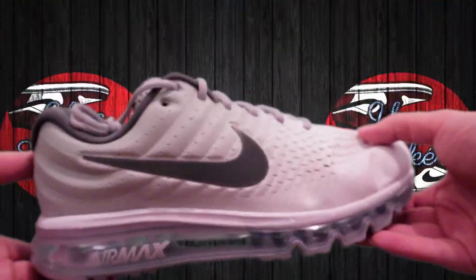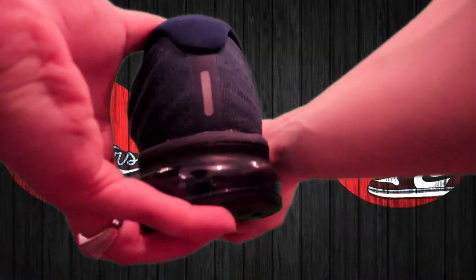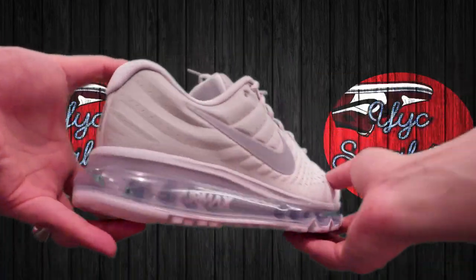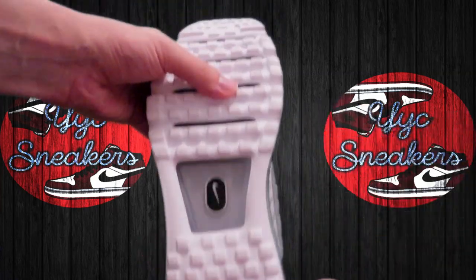Then in the wolf gray colorway, we have a size 13, 12, 11, 10.5, and 10. Then in the binary blue obsidian colorway, we have a size 12 and 11. Then in the pure platinum colorway, we have a size 13, 12, 11, 10.5, 10, 8.5, and 8.